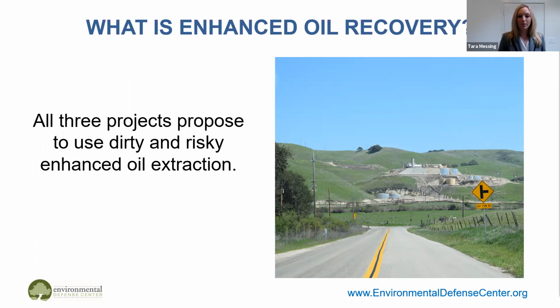Enhanced oil recovery is being used in Cat Canyon because after most of the easier to reach, high quality oil was extracted from the oil field, big oil companies left the area. So now we have this new technology that's allowing operators to inject high pressure steam deep into the earth to get thick tar-like oil that couldn't be reached before.